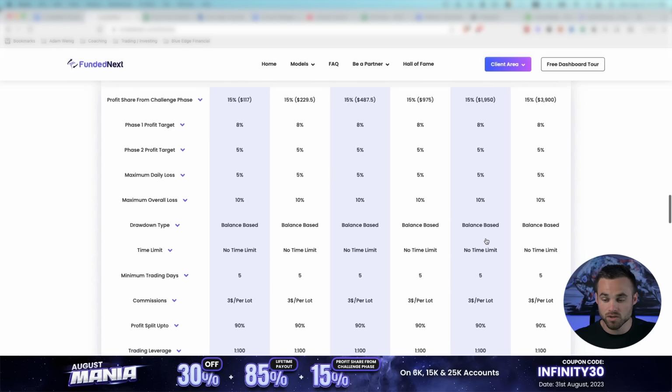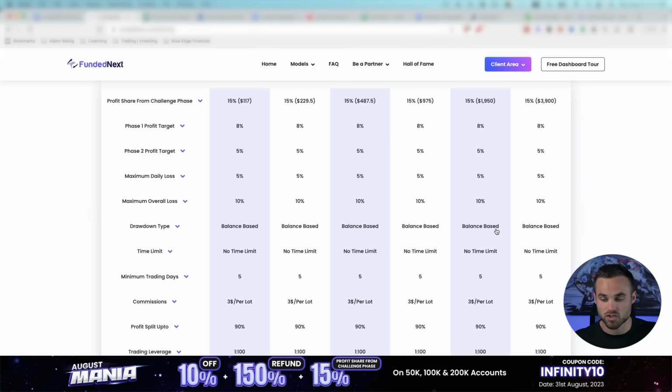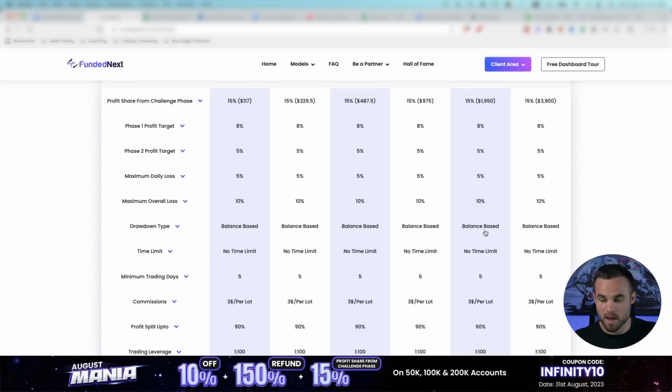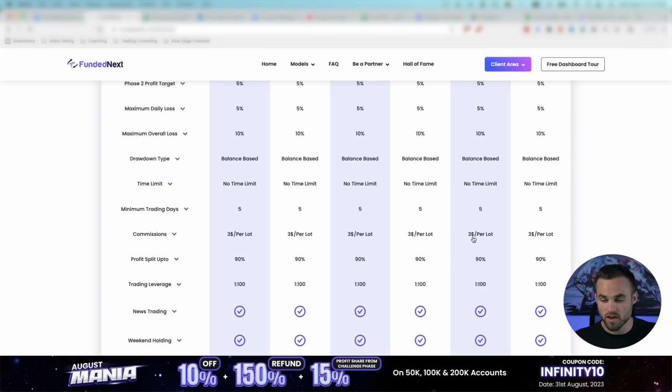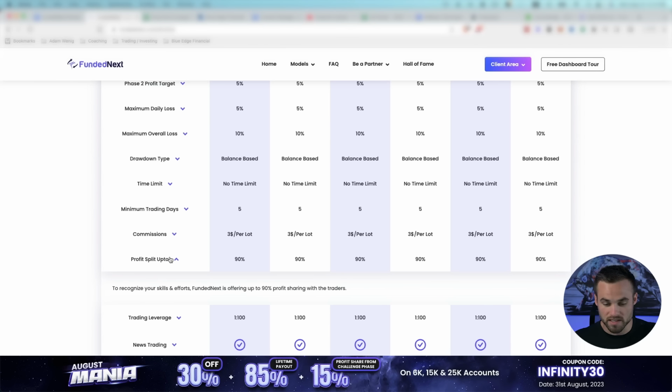One of the things that I do like about this prop firm is that they do use a balance-based drawdown, which very few prop firms actually do, FTMO being another one, but most prop firms are equity-based. So this is really cool to see that it's balance-based. You can see there's no time limit here and 5 minimum trading days. They also have $3 per lot commissions and a profit split up to 90%, which is pretty cool.